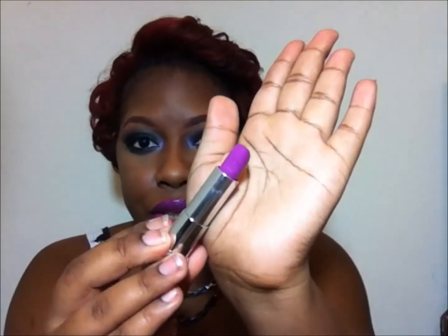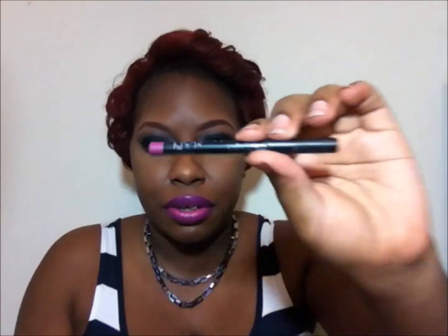My battery actually died towards the end, so I'm going to show you what I use for my lip. I use Maybelline's Brazenberry. What I actually think is a really good dupe if you don't want to buy MAC's Heroine. I know this is pretty close. The only difference is this is a creamy texture compared to Heroine, which is a matte texture. And then I also used, if I can find it, this purple lip liner from NYX.